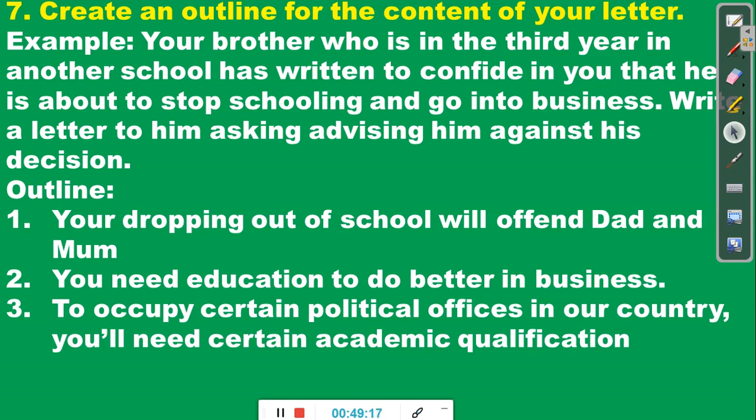Then the 3rd one is that you can also remind him that in future he might want to vie for a political office in the country, such as aspiring to become the president of a country, or the governor of a state, or at least a minister or a commissioner.